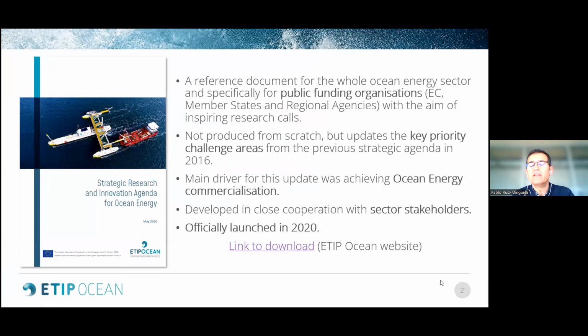The strategic research and innovation agenda for ocean energy is a reference document for the whole ocean energy sector, but it's specifically for public funding organizations. This can be the European Commission, member states, or regional agencies, in order to inspire research calls. It is a document that was not produced from scratch. It updates, in reality, key priority challenges that were in the previous strategic agenda, and the main driver for this update was achieving ocean energy commercialization.